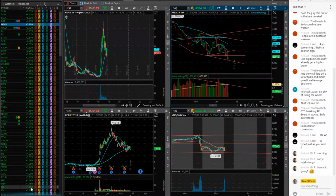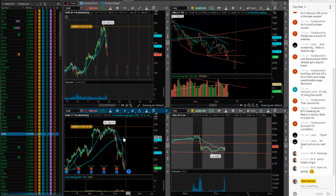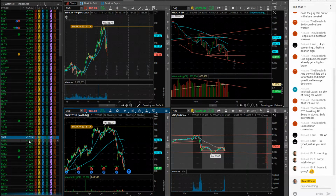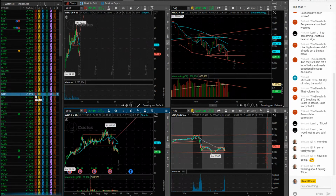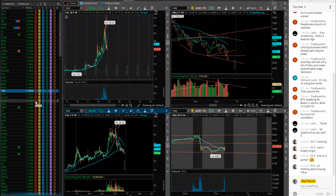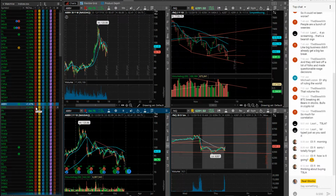All right, look at the bottom of my screen here, guys. 1.16%. So that's not bad, we're doing okay. But again, most of these names, look at SIVB, all the way down here. Most of these names up here have already taken huge hits to the downside. Still a lot of work to do.